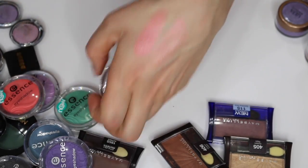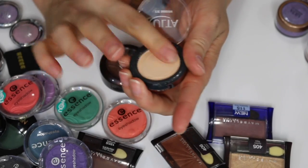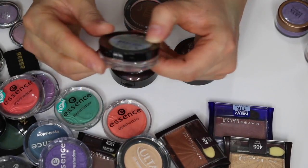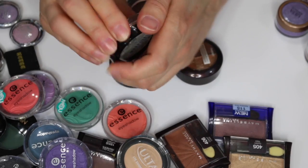But I'm gonna get rid of them. This one is from Ulta, and it's the Shadow and Sunrise. It's just like a matte cream off-white color. This is from Milani. It's one of their old ones. It's called the Powder Eyeshadow. French Vanilla.